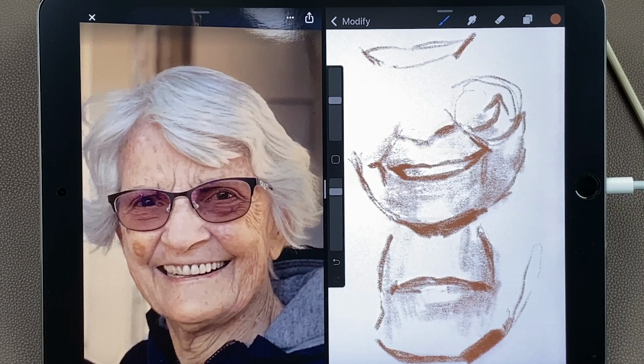Continue having fun. You're an amazing artist, and I'm looking forward to seeing your next portrait painting, analyzing a little bit more. Sometimes you need to exaggerate it, but you try to capture the accents of the portrait. It's not just copying the photo. You want to move it to the next level.